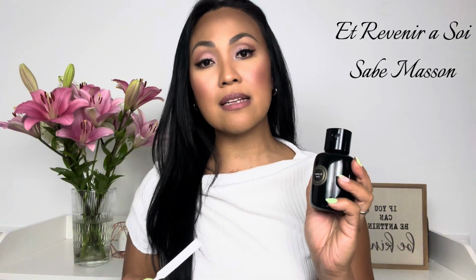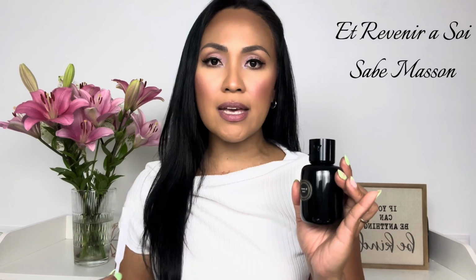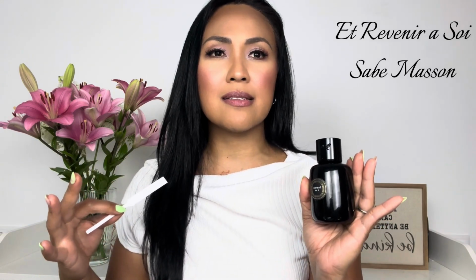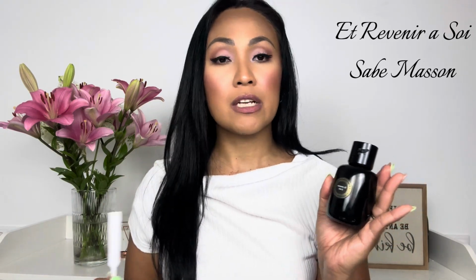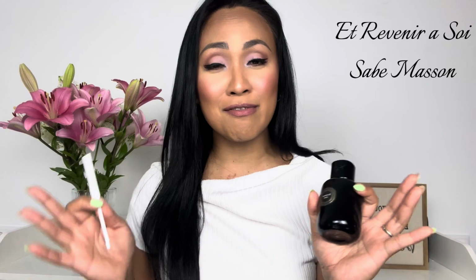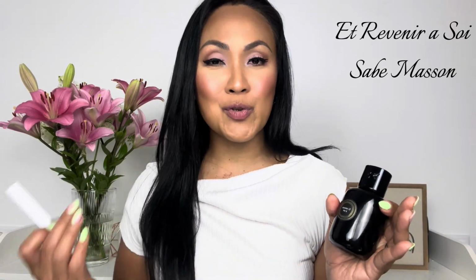So I'm definitely getting the skin fragrance that the company is actually trying to deliver. Very natural, very spa vibes. There's something about it that is grounding, very relaxing. It smells like a spa. It literally smells as if I am in the spa in the middle of nature or in the middle of the forest. Yeah, that's the vibe of this fragrance. Probably that's why it's called Come Back to Yourself.